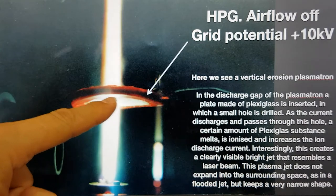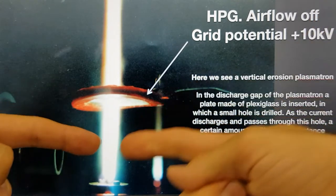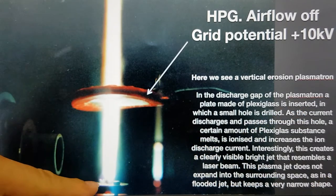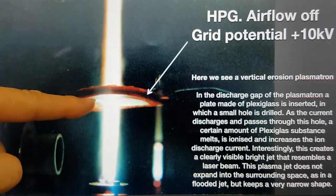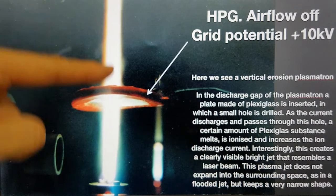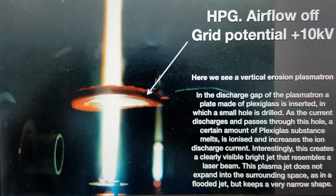And this has a potential of plus 10 kilovolts. So this is almost accelerating it further in this direction. So let's say this is an anode here with our plexiglass in between. And this is now another anode, so it's kind of accelerating it. And it then goes in, and you can see it's not diverging. In fact, it just looks like a rod. It looks like a lightsaber, which is very cool. And so with a positive potential, it just produces this beam.